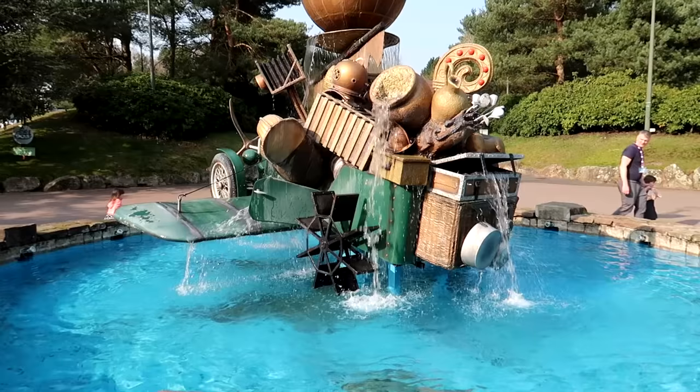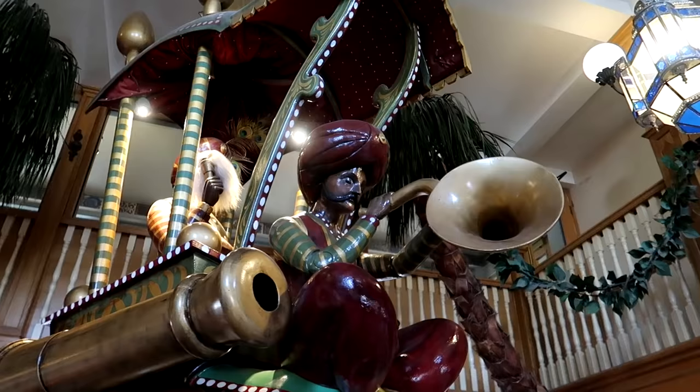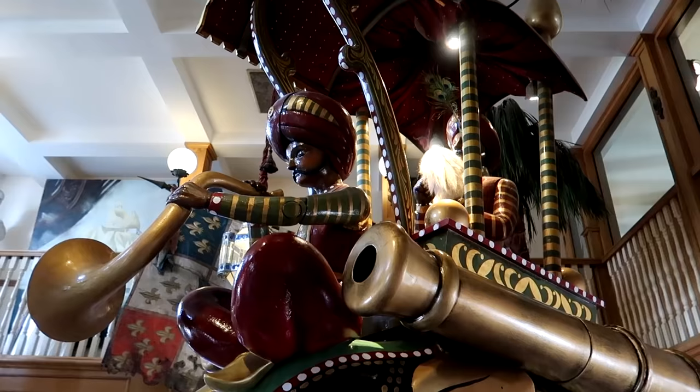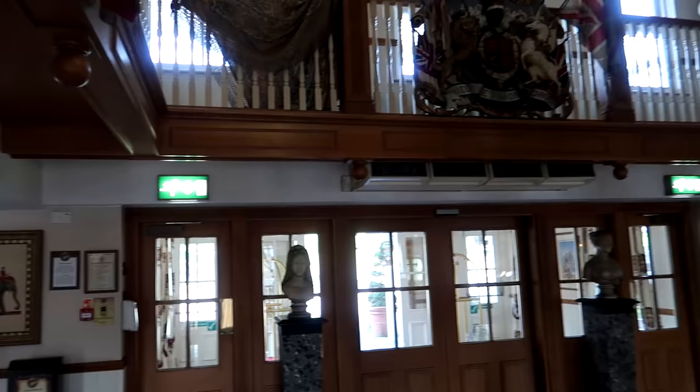Here we are then inside the lobby to the Alton Towers Hotel. And yeah, as you can see, some great theming around in here, which is very nice. It's kind of like all the different artifacts that Sir Algenon has picked up on his travels over the years, which is great. You know, like the nice themed reception.